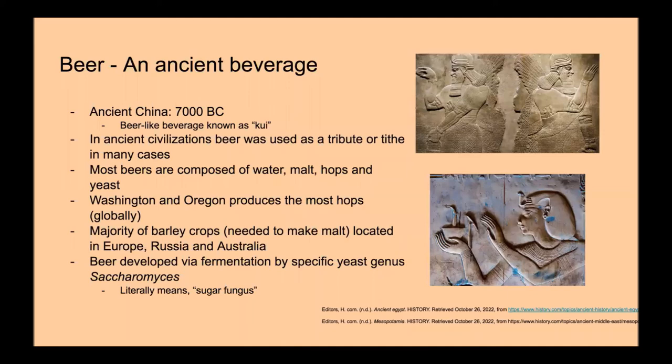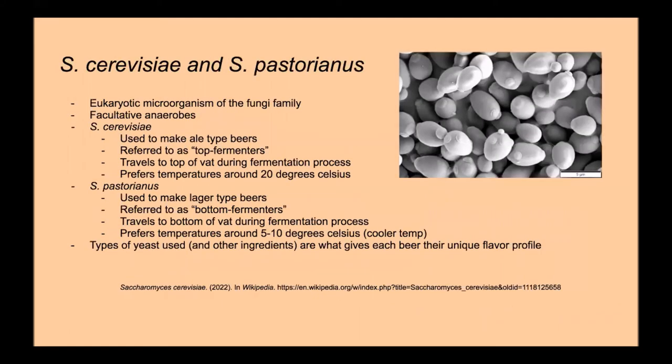Back in the day, they used to use beer as a tribute or tithe in many cases. Today, beer is mostly composed of water, malt, hops, and yeast. And interestingly, Washington and Oregon actually produce the most hops worldwide. The majority of barley crops are located in Europe, Russia, and Australia. Beer is developed via fermentation by a specific yeast fungus known as Saccharomyces, which literally means sugar fungus.